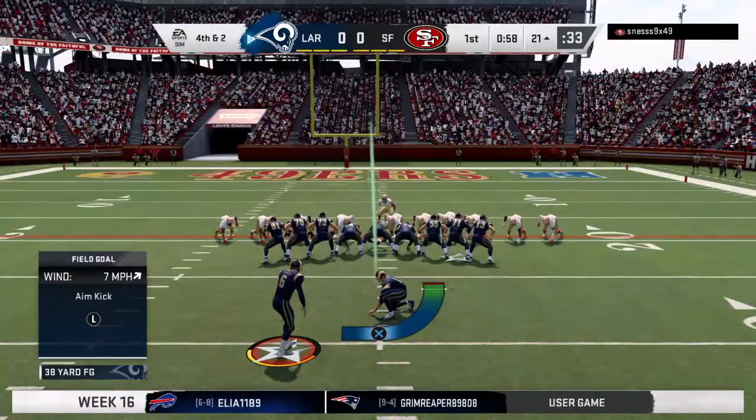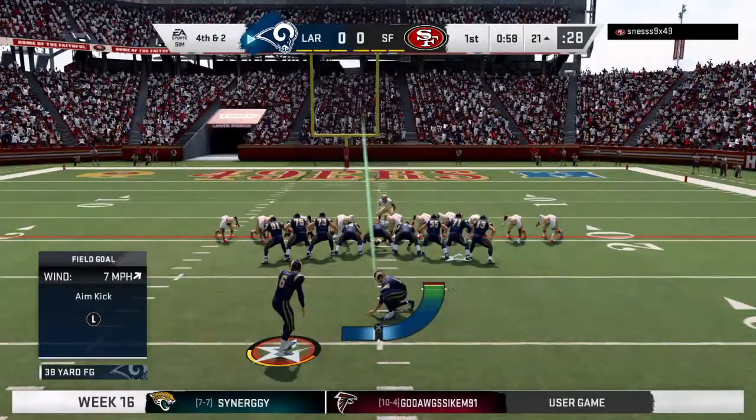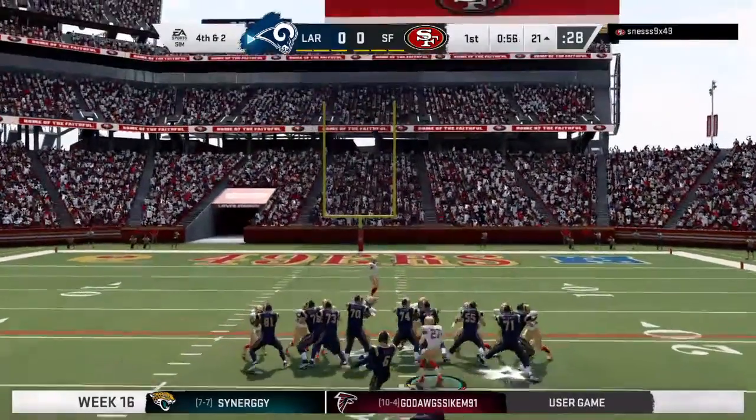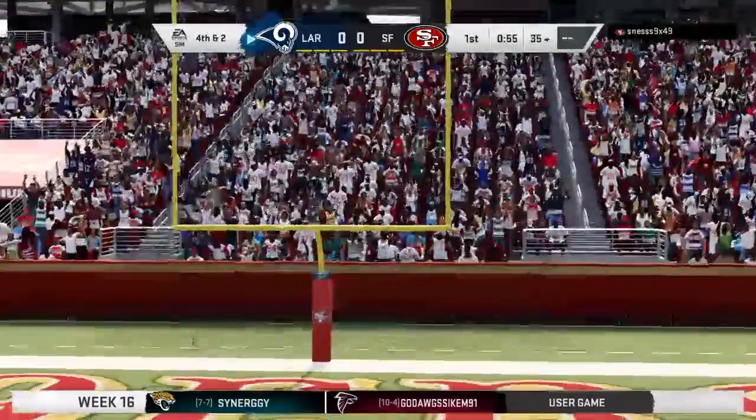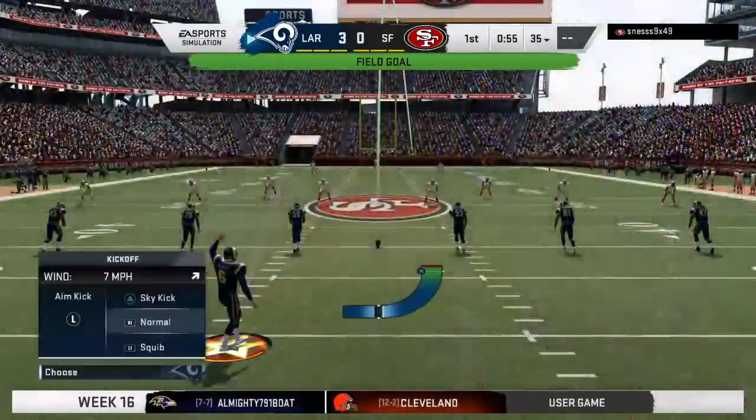From the right hash, it's a 38-yard attempt. And this one is right through. And the Rams have the first points here. It's 3-0.